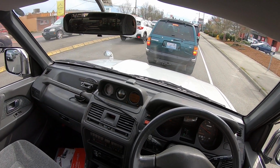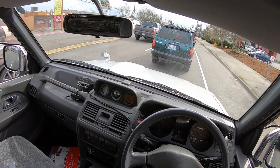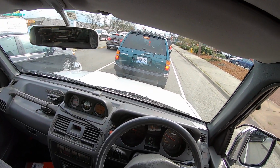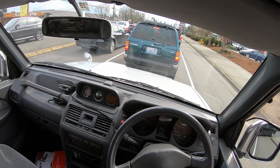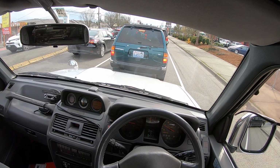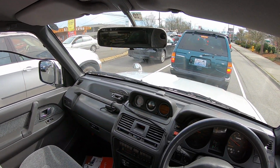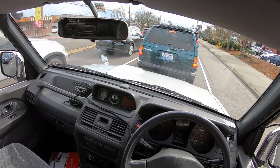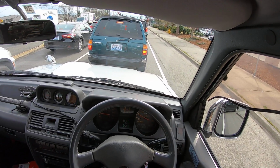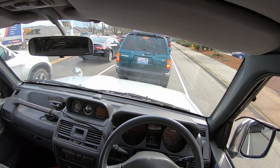So this is the 4M40 turbo diesel, which is a timing chain engine. It's an updated version of the 4D56 2.5 liter turbo diesel that came in the older Pajeros. The 2.8 is intercooled. It got a lot more power than the previous engines. These have around 120, 130 horsepower, so they do pretty well on US highways and US roads here. Definitely nice to drive and easy to drive in the US. And these engines are super reliable.